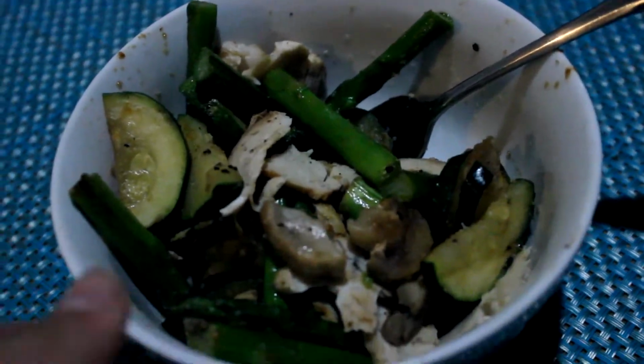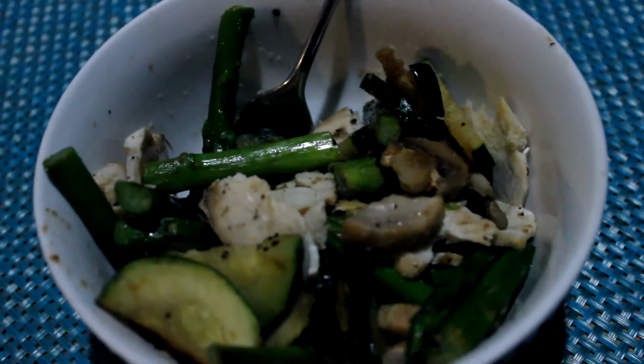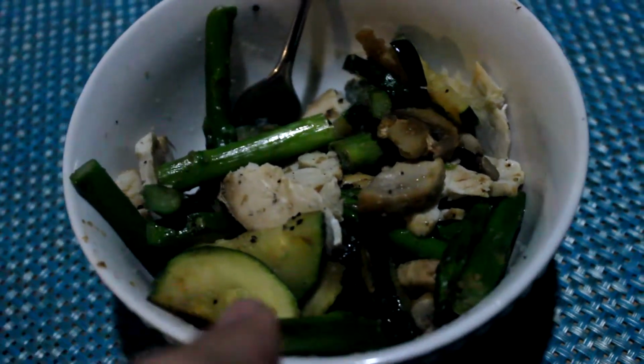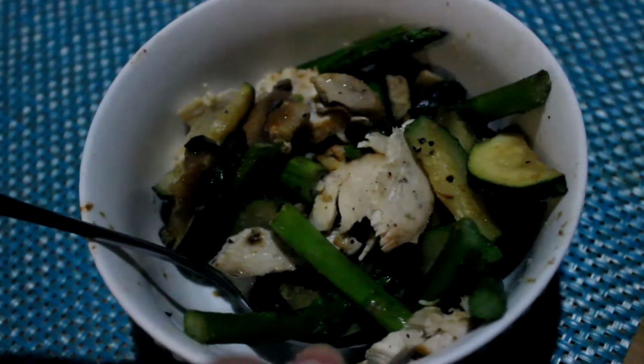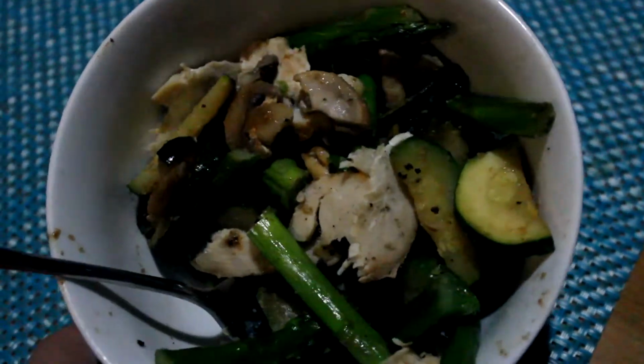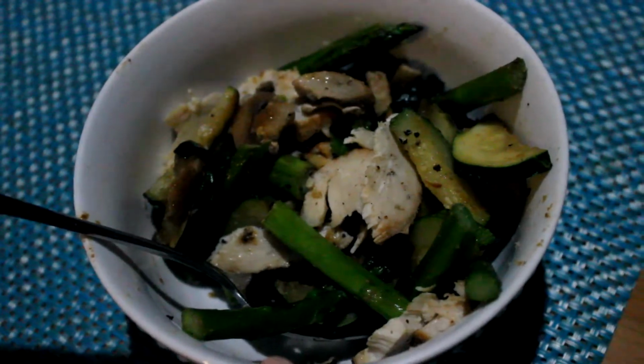Post-workout meal. This is not an ideal post-workout meal, but I did get my carbs dropped. So this is asparagus, chicken, zucchini, and mushrooms. Lots of volume, big bowl of food, and it's very low calorie, and I'm saving all my calories basically for protein oats later tonight.